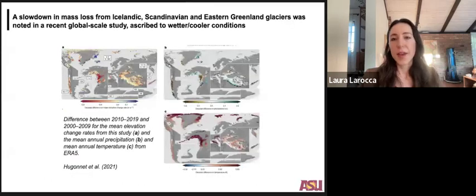Other studies have actually observed a similar slowdown in mass loss from glaciers around the North Atlantic over the last 5 to 10 years. These plots are from a recent global study which ascribed this slowdown to cooler, wetter conditions in the region over the last decade. They found that record thinning rates, for example of Icelandic glaciers between 2000 and 2004, were nearly halved during the 2015 to 2019 period.